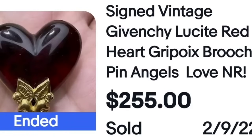Next, and I have heard of Givenchy. This is a signed vintage Givenchy lucite. So lucite is really big right now. This is a lucite red heart brooch, pens, and angels.